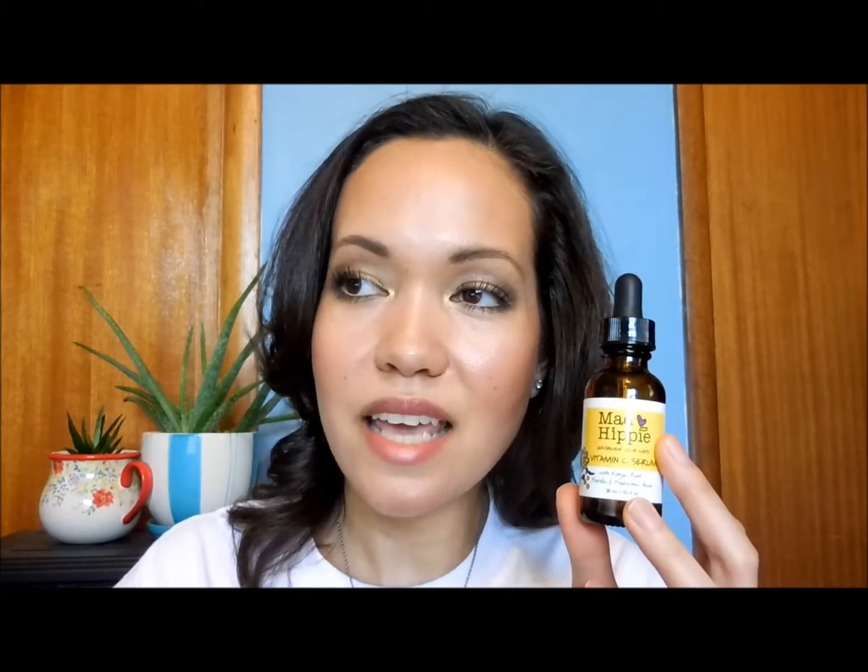This I do pick up, and along with all of my Mad Hippie products, I pick up from Vitacost because it's a lot cheaper there. I want to say the last time I picked this up, this was like $27, and they always have sales. And again, coupon codes. And all I have to say about this is our award-winning serum is a harmonious blend of antioxidants that works wonders on improving the overall appearance of the skin. And what I do like about the Mad Hippie website is they have all of the main ingredients highlighted, and it explains what each ingredients are for. So we'll just go through those.